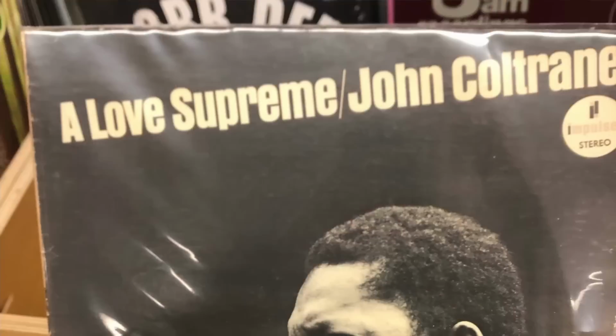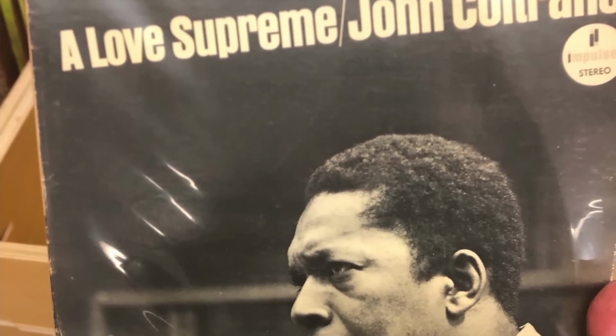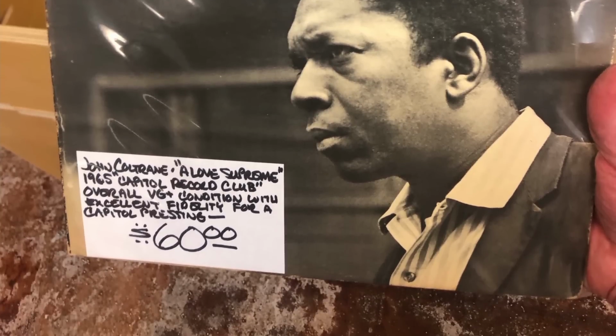This collection had some heavy hitters in the box, right? It had a Love Supreme, the club version, not the laminated cover version. That was fairly clean. It had a 6-eye stereo Kind of Blue. I did not choose those records. Ben had removed them from the boxes before I got there. He knows I already have those records. So it was a non-issue.